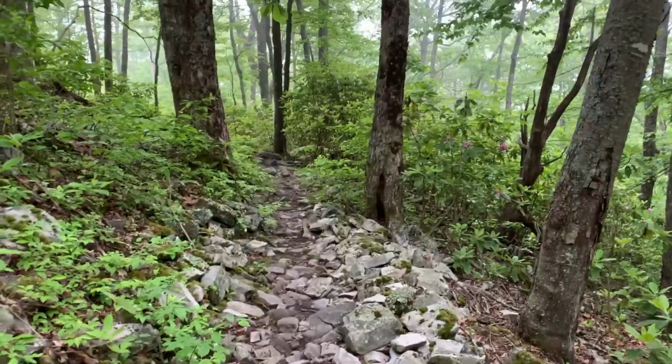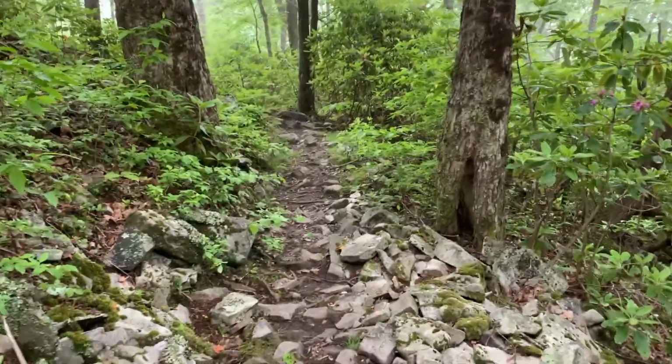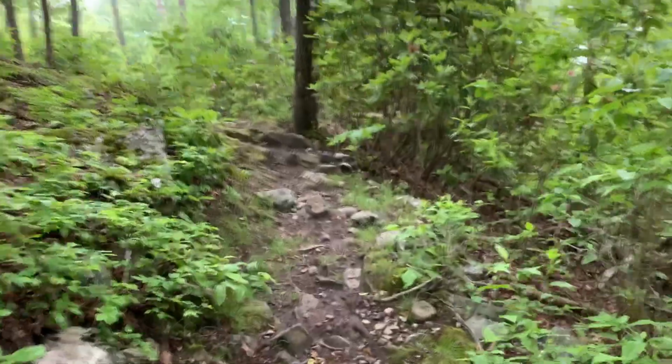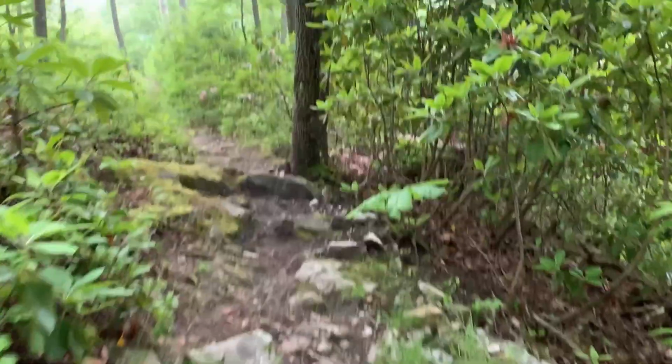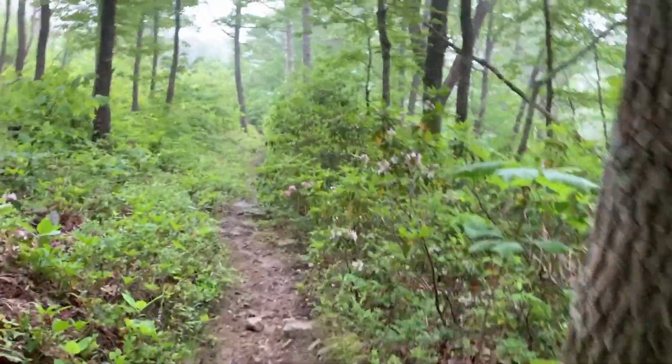Matter of fact, that's why I'm videoing this way, not towards me, and I'm not really even looking where I'm videoing too much, because I'm looking where my feet are planting and hoping for a nice open trail on the other side of this little section of rock. Looks like maybe not too bad, but anyway, we are moseying on down.